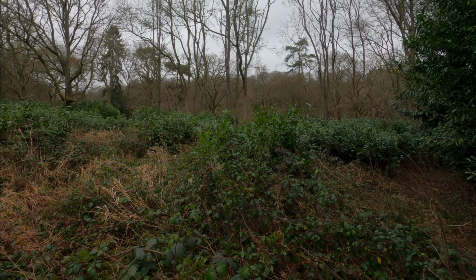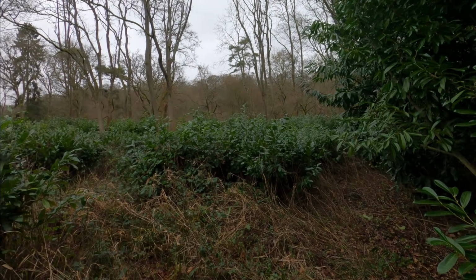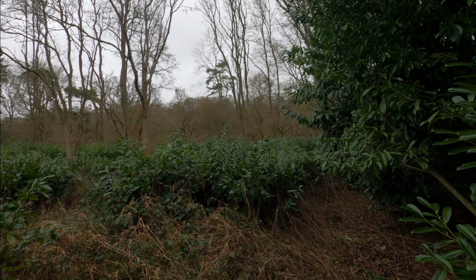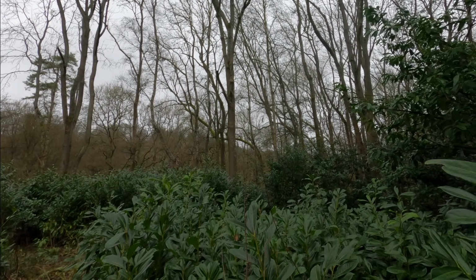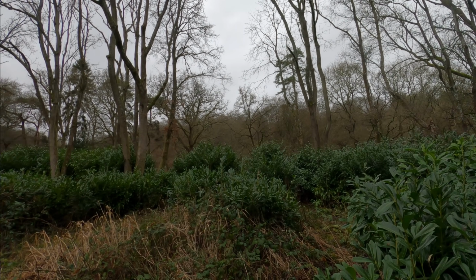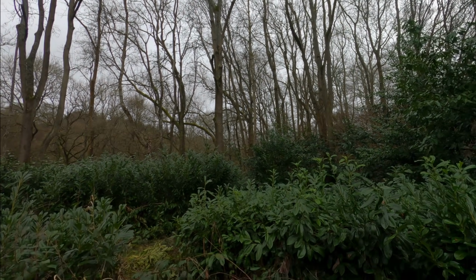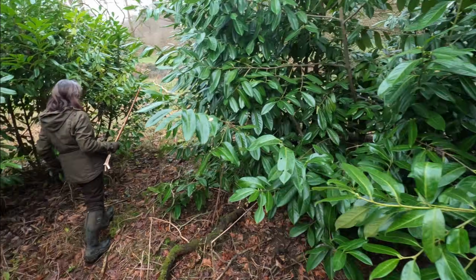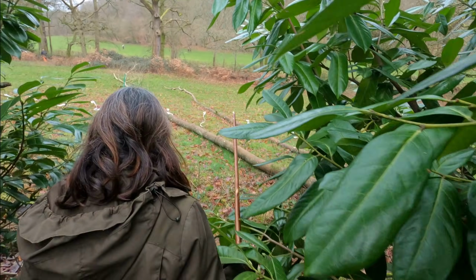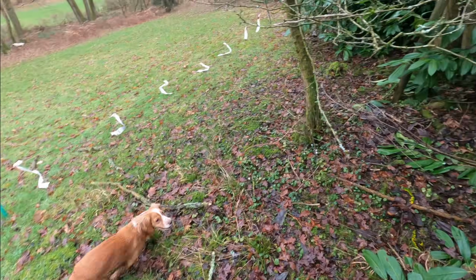Ted, stay there. Good lad, stay there. Again, we've got to be really careful with the dogs here because it's a bit chock-a-block up. We don't want them to go in one go. Ted, here, here. Ted, get in.